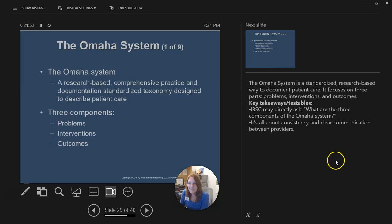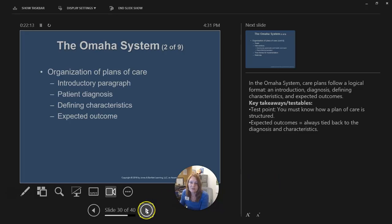The Omaha system, we've mentioned this before, is a standardized, research-based way to document patient care. It focuses on 3 parts: problems, interventions, and outcomes. The IBSC may directly ask, what are the 3 components of the Omaha system? It is all about consistency and clear communication between providers.